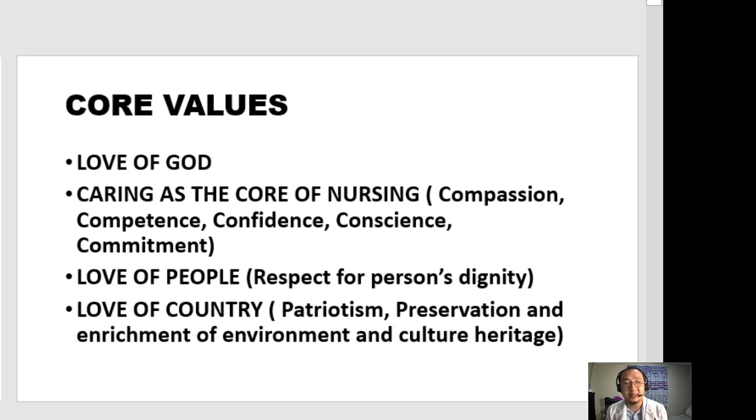But before that, the first core value that is being taught to us is love of God. In any matter in relation to our profession and personal life, we always seek God first. That's our first core value. Then second is caring as the core of nursing. This is our foundation, this is what we are known for. Nurses are caring. Nursing is caring.